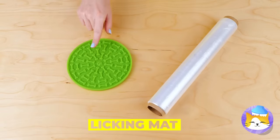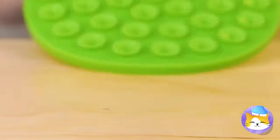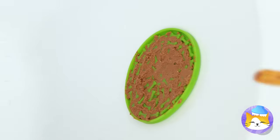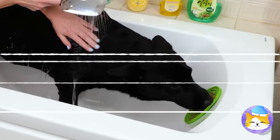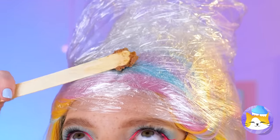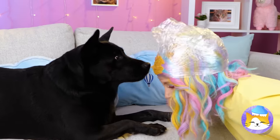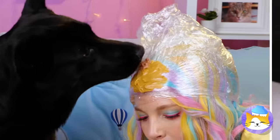A licking mat? Oh, and it looks like hanging it up is a breeze. Wow, this should also make bath time a lot easier than usual. Maybe the plastic wrap will work too. Even if it goes on your head? Well, this should keep those aliens from reading your thoughts. Oh, good boy. Doggo stays still during a bath and a manicure. That's a whole spa day.